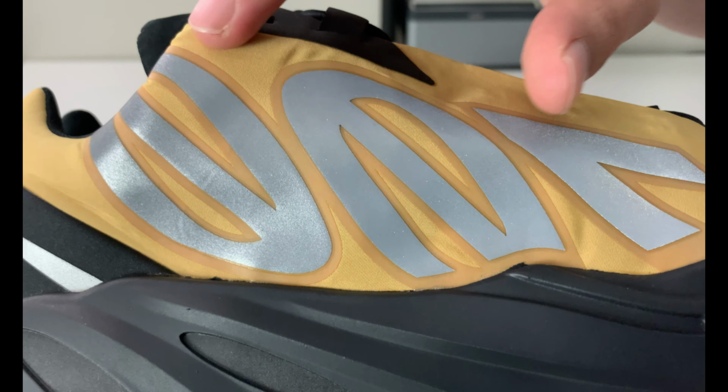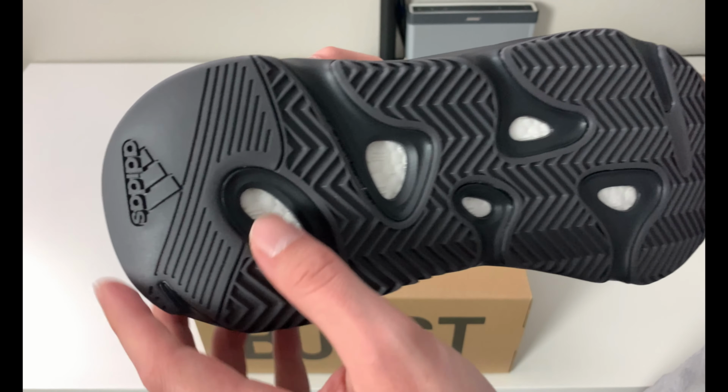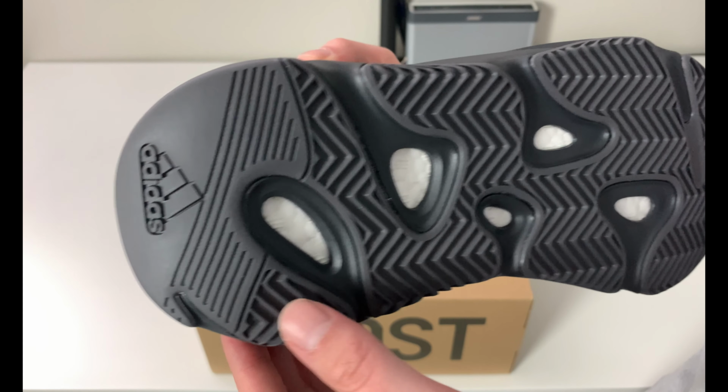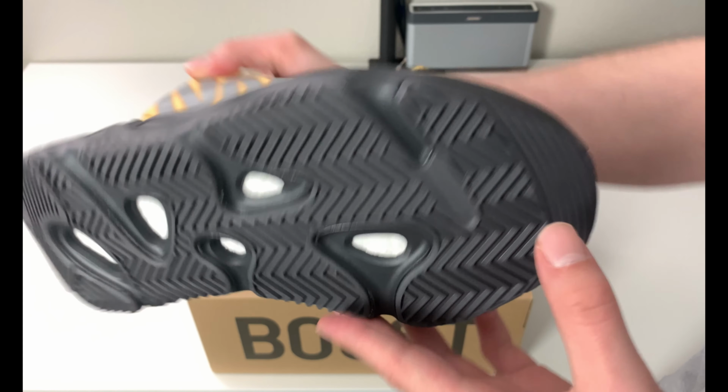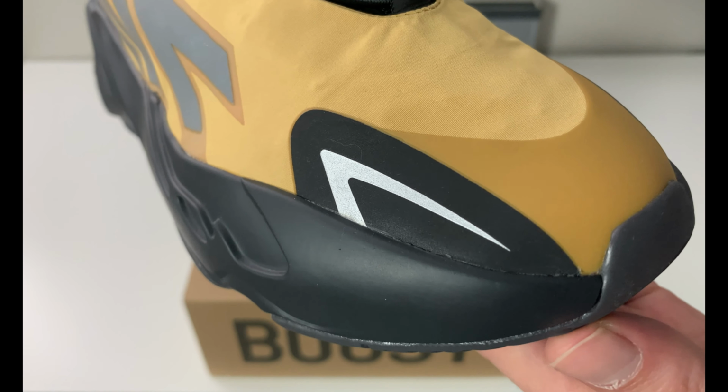So, black midsole. Exposed boost at the bottom with the black midsole and Adidas at the back heel. Nothing at the toe. There is a look at the little bit of a shank piece right here. It's like a cloth material, almost like a felt.